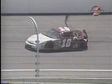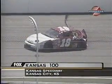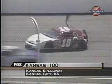7 laps of 100 are on the board. First caution of the day here at the Kansas Speedway. Kazuki Saito hasn't dropped the window net yet in his Chevrolet. Hopefully he's fine. We'll find out when we come back.